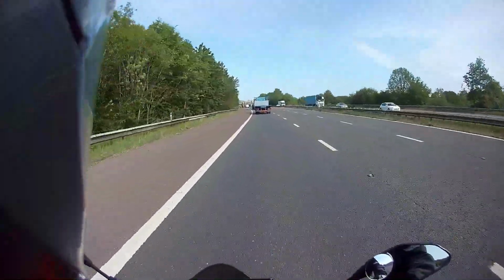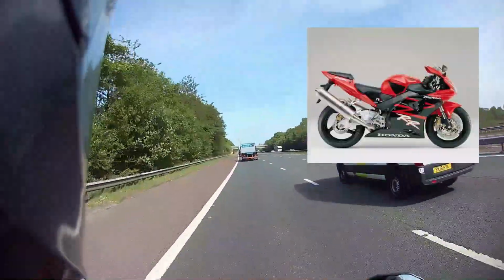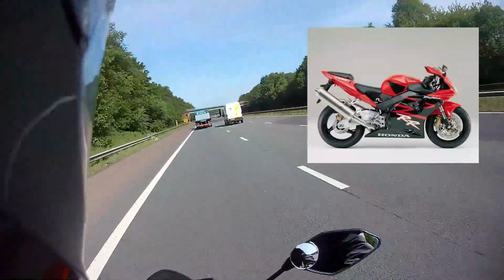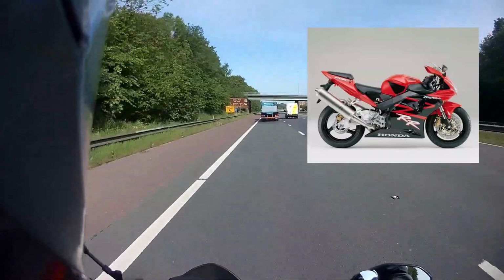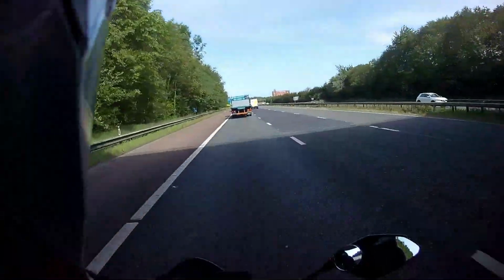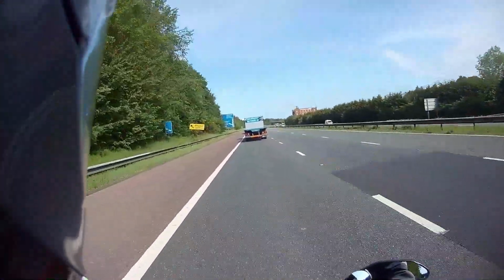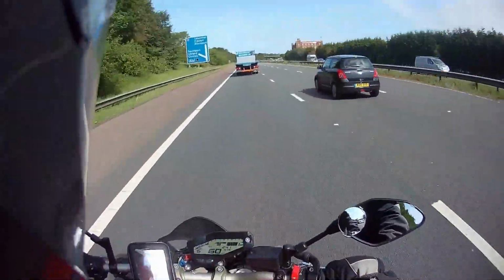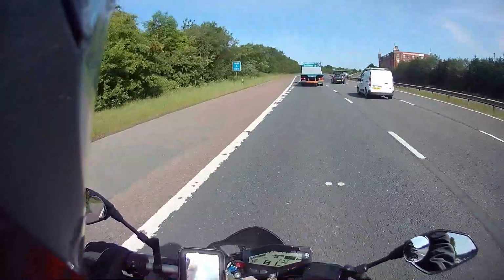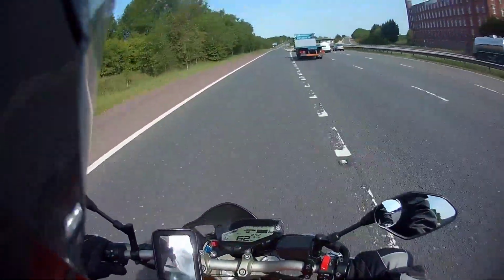I also had a Honda Fireblade, the 954. It was a 2002. That was a superb machine. So light it felt like a mountain bike. Handled amazing. Very fast. But I think because I also had the Blackbird, it felt quite down on torque.